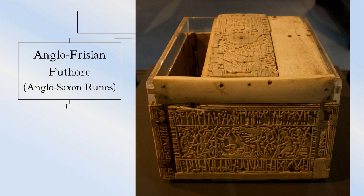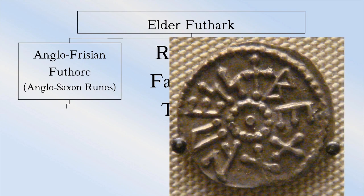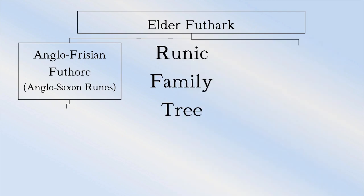Although there are some minor differences between Anglo-Frisian runes as used in the mainland European lowlands and the Anglo-Saxon runes used on the British Isles, most scholars are content to discuss them as a single tradition, except for when highly specific details need to be distinguished.